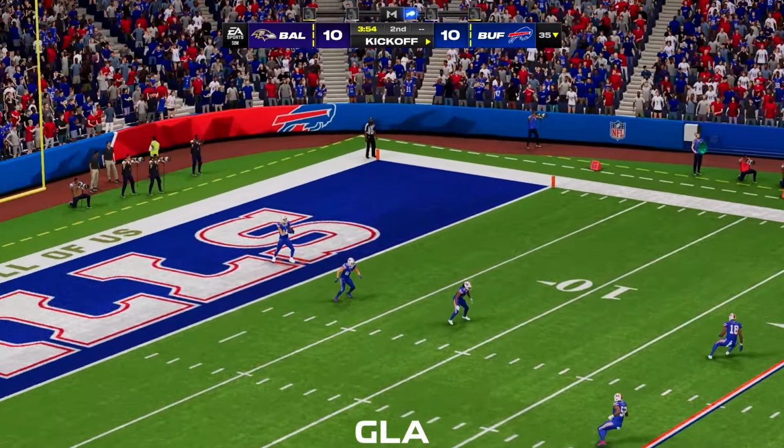First down now, but that clock rolling. Throwing now is Allen. Escaping the pressure right. And he'll get it down to the 47 here. Now the Bills are going to use the first of their timeouts as they'll stop it with a tick under a minute to go before half.